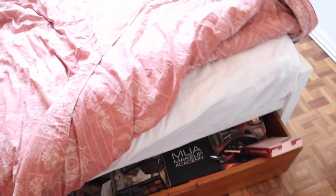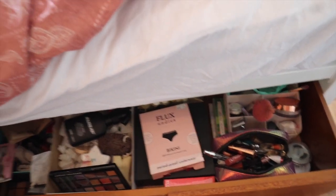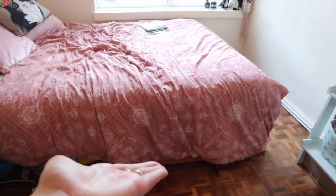But look, I can just push it away like it never existed. What's that? Period underwear, there we go. Also from that Holland & Barrett haul, do go check it out. No one would know, no one would know.